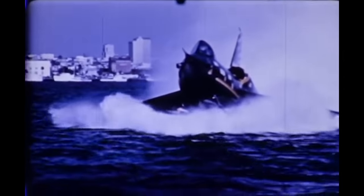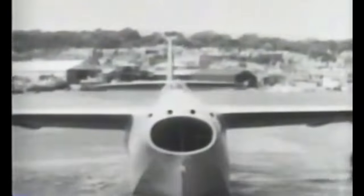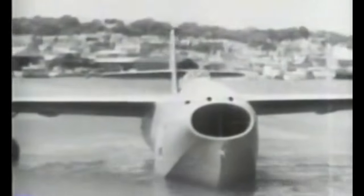The US was not the only country to consider the hydroski. The Saunders Roe Company of the United Kingdom, which had already built an experimental flying boat jet fighter, first flying in 1947, the SRA-1, tendered a design for a ski-equipped fighter, but little came of it.